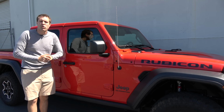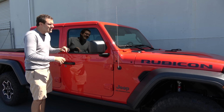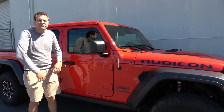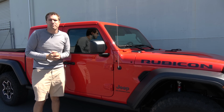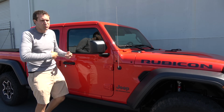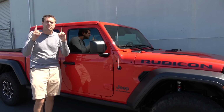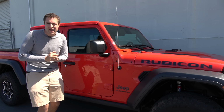And finally, one more interesting quirk of the Gladiator before I go and drive it. Now, Jeep told me they're going to launch the Gladiator with a special launch edition model. Usually those are kind of stupid, and this one is too. It's got special paint or special wheels, and it has all the options, and it costs like 60 grand. Normally, I wouldn't even mention it, but one detail about it piqued my interest.